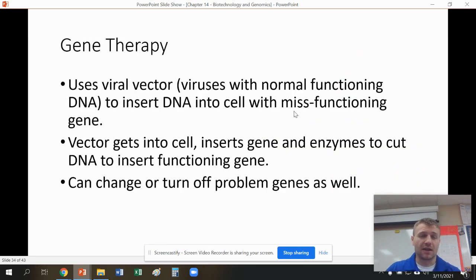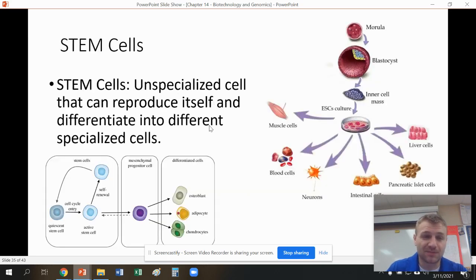All right, gene therapy. Again, this is a new biotechnology. This is when you have a virus and you almost infect somebody with it, but it's non-lethal, it's not going to cause a major disease or disorder. You insert some gene that the person is lacking, like in cystic fibrosis, and that gene will then produce the right proteins for the person. It's a new way of inserting a gene into somebody, using that virus's infectious capabilities to our advantage.